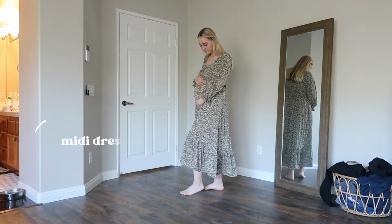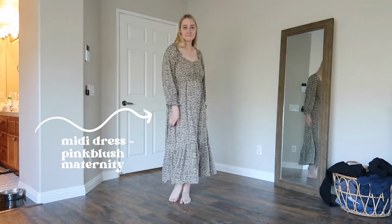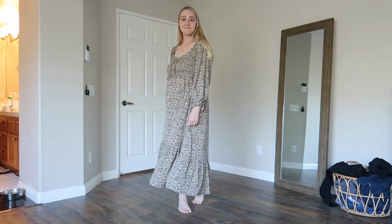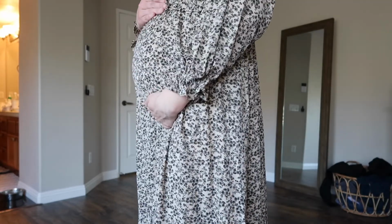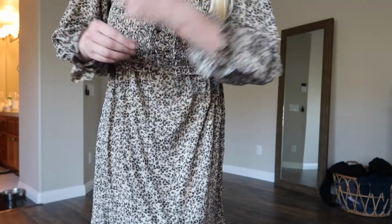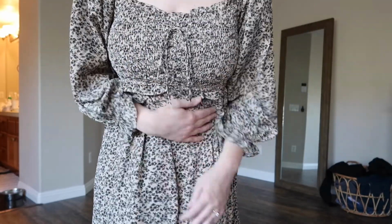This next dress is from PinkBlush Maternity, and guys, this dress is so beautiful. It's the cream floral ruffle sweetheart neck maternity midi dress. It's cream with some black floral detailing, and I think it is so pretty. This would be perfect for a wedding, baby shower, bridal shower, going out for a date night.